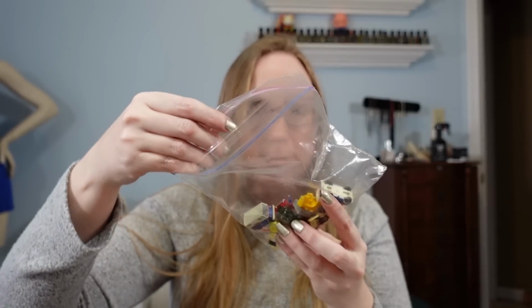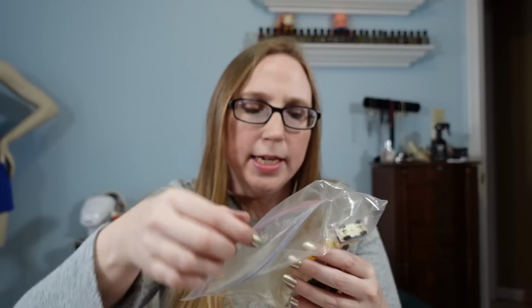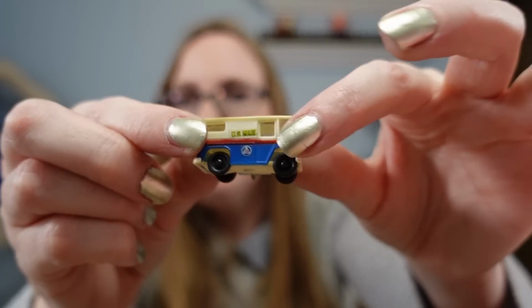And then the rest of what's in this bag are these little tiny cars. And I do believe these are for the little train sets. So, you know, what are they? The HO scale. I always say the Ho scale and Eric laughs at me, but I think it's called the HO scale. So like you have your little train set up and like a little village and stuff like that. And then these little vehicles would go with that.